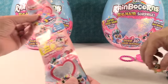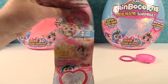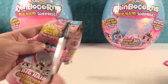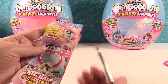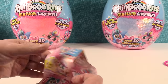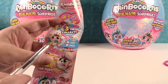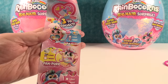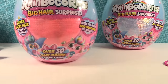So I wanted to show you the checklist. In the Big Hair Surprise series, there are 3 different characters to collect, which we're hopefully going to find all 3 today. I want to mark off, here's Pam Purr right here. On the checklist, you can mark I own or I want. We're going to mark I own because we own that one. Now, I saw this one right here, Glam Glam. Looks like a unicorn. I'm going to mark I want on that one because I'm hoping that I will find that one today. Nice. So I'm going to grab this one right here by me.